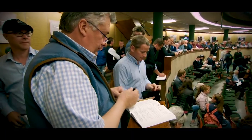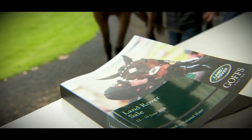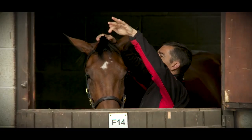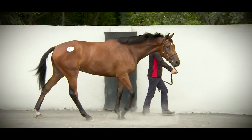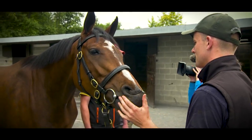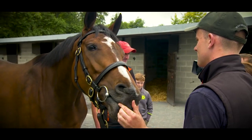The Goffs Land Rover sale was the most successful store sale at the Cheltenham Festival. Everyone wants to win at Cheltenham. It is the pinnacle. And for the last 5 years, the Land Rover sale has been the most successful sale. When they opened the catalogue, they saw this was something quite special. Our vendors have really stepped up to the mark. We can't do anything without the vendors, and they've sent us quite simply the best group of horses we've ever had. It's certainly a Grade 1 store sale now.